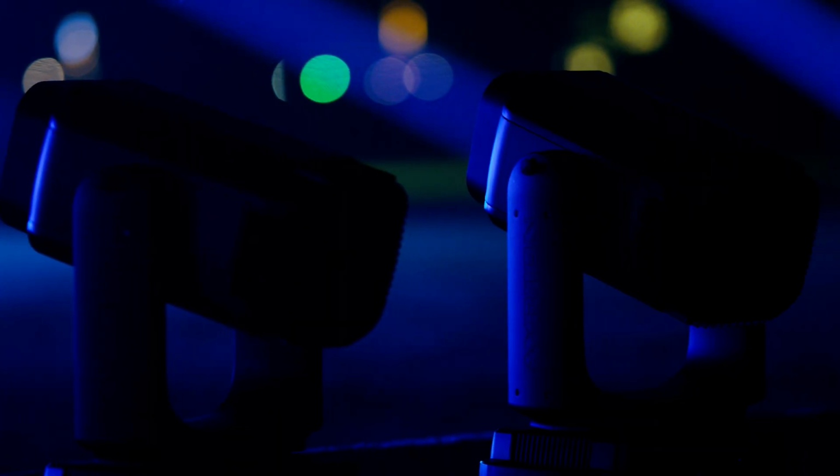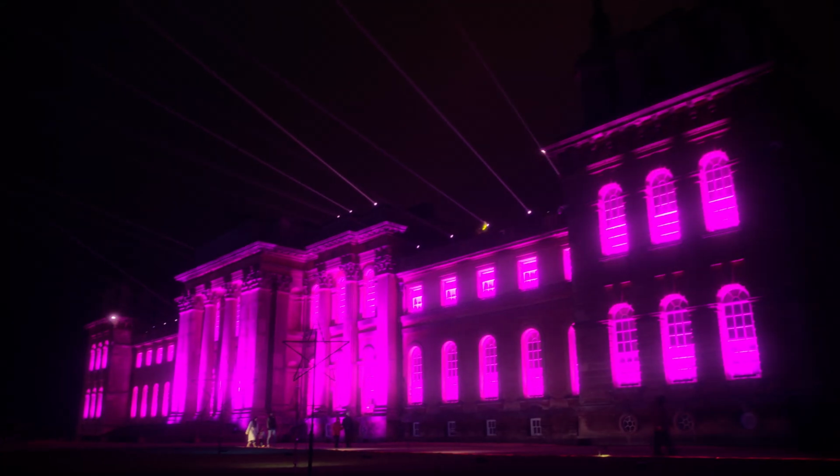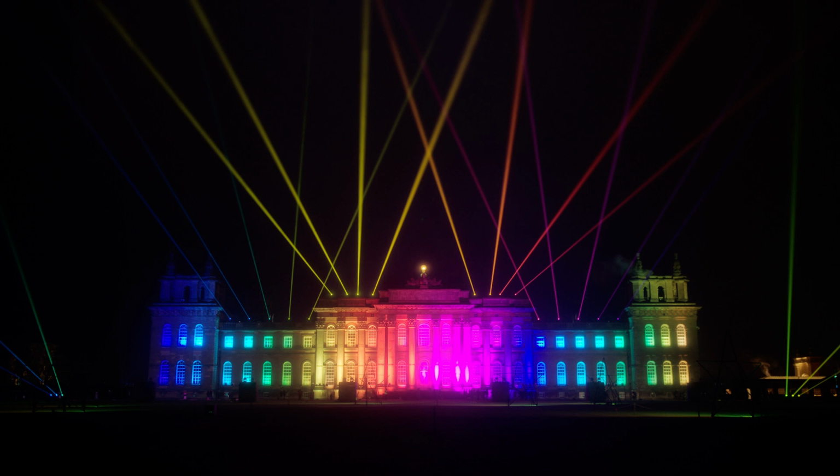The show this year looks really, really smart. It's such a big statement piece, and it's nice to hear the reactions as people come around the corner and see the palace for the first time. It's great for us.